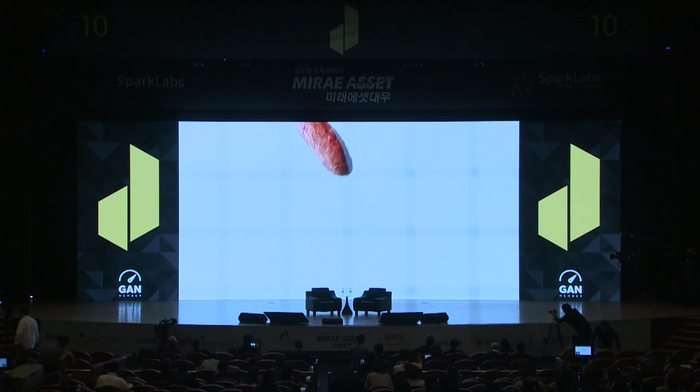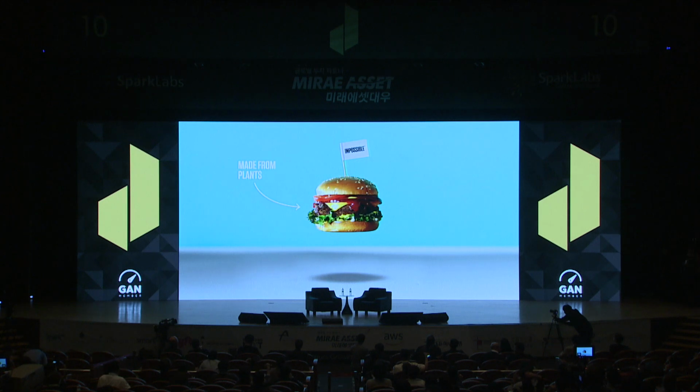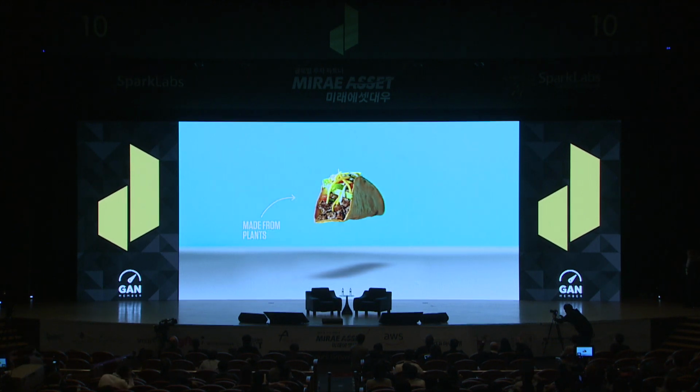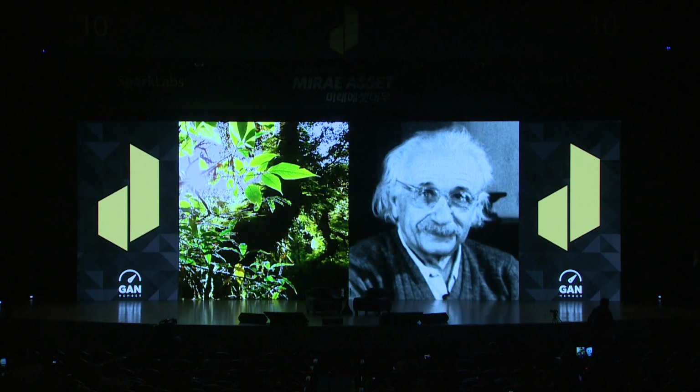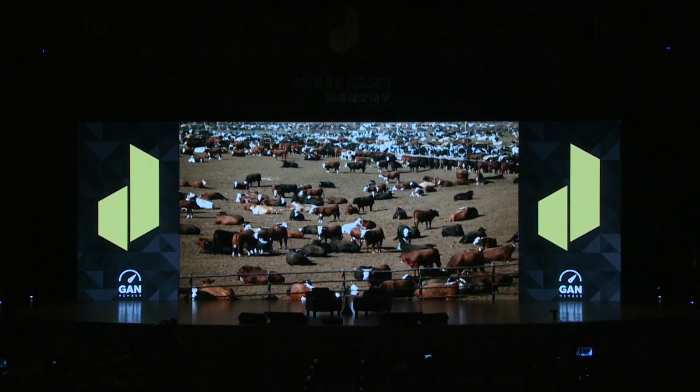Introducing Impossible Burger. It's meat made entirely from plants that can be cooked up in all sorts of ways. It's nature and science working together. For a long time, it wasn't necessary to invent a better burger, but now it is.